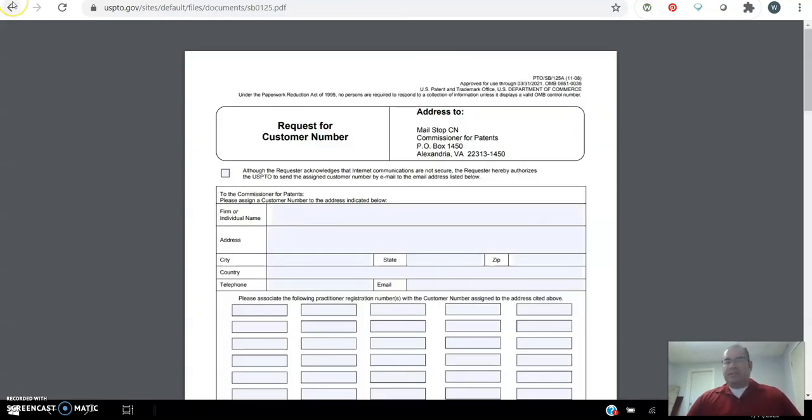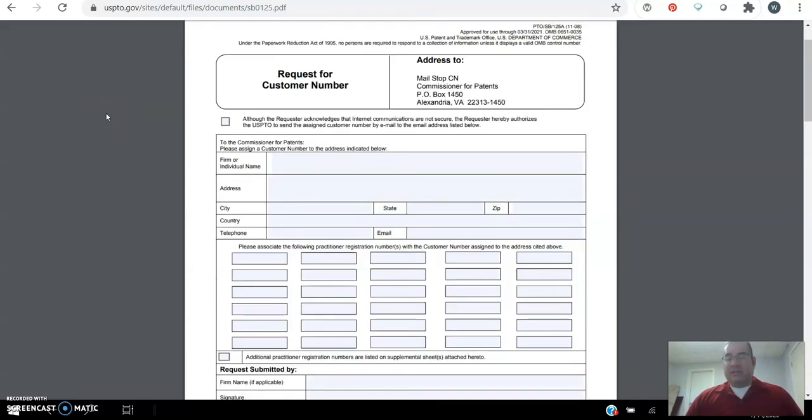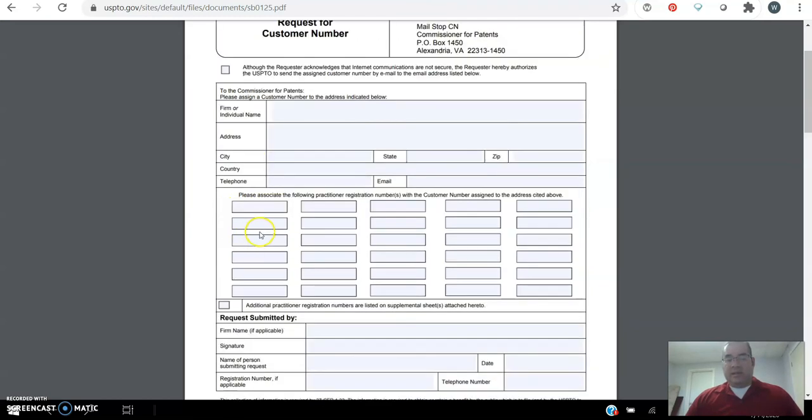Here we are, form PTO SB 125A. The purpose of this form is to associate all your filings with one mailing address and to avoid any errors. It's a pretty much straight up form. It's going to be one page for most people, and I'll explain more about that later. Simple information about you as an individual, your address, city, state, and then anyone that you might be doing business with, that is any legal representation that's going to represent you with your patent filing. They're going to have a practitioner number, a registration number, and you would include that in these boxes here.